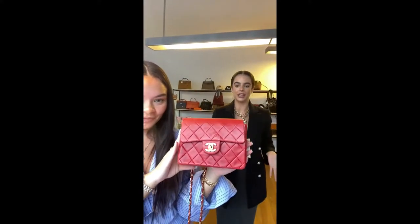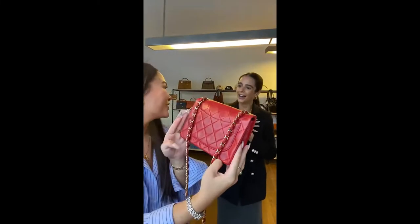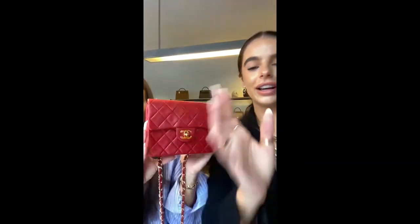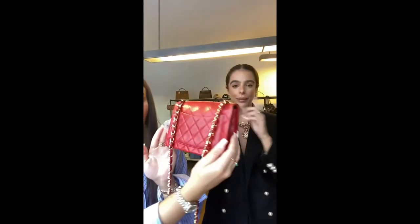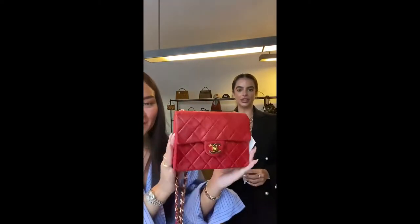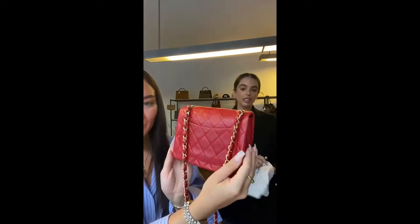Honestly, and see the price. It's actually insane. It blows my mind that we have bags that are older than us. I know. I want to know their whole life story. Honestly, imagine. I always wonder who wore the bag? Who was the first person to buy it? They've kept the card and the dust bag. It's been kept in such good condition for the years that it is. That's insane. The dust bag is also great.